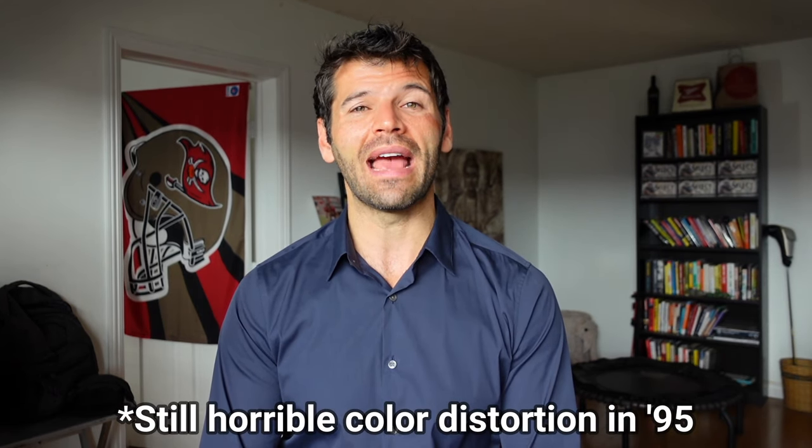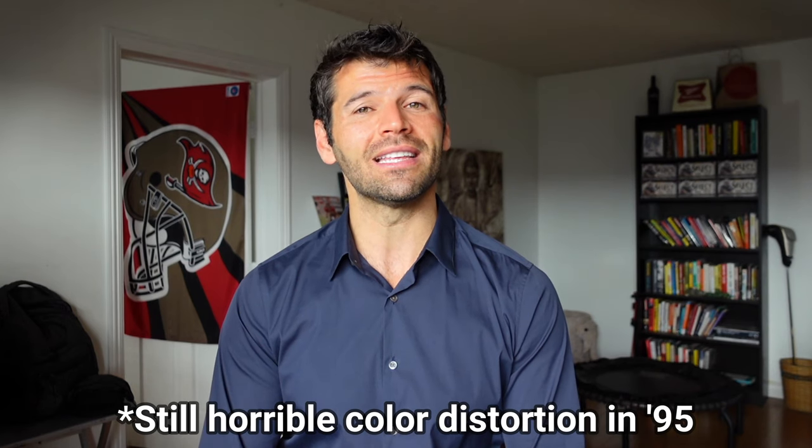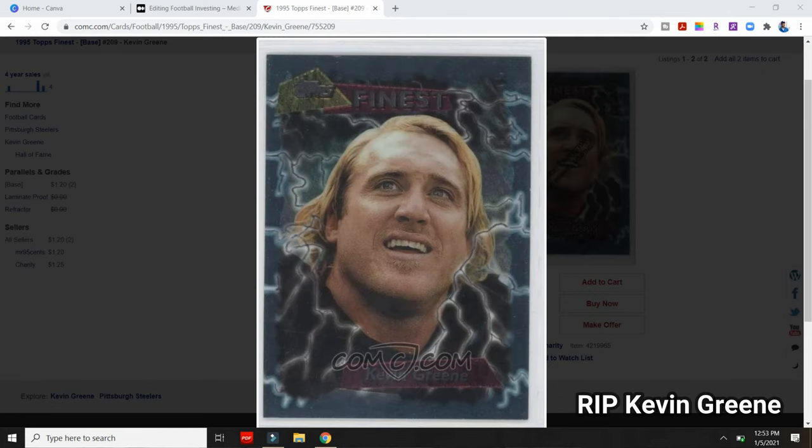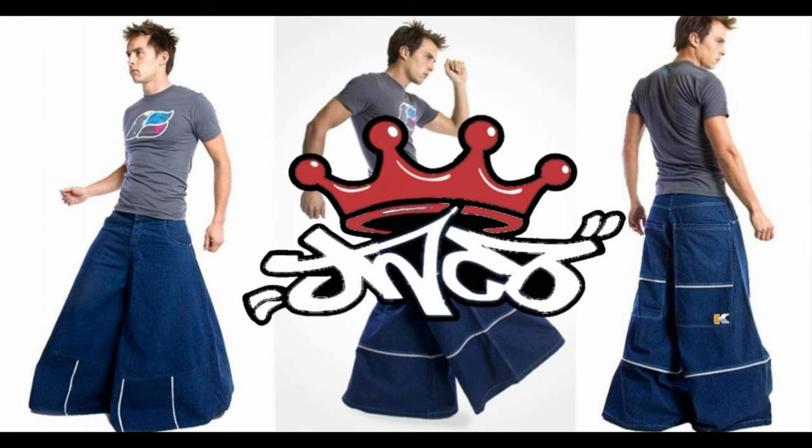In 95, that's where I feel like they got their act together. The colors were bright, the background actually complemented the player instead of distracting me from him. And even in football, I thought what they did with the lightning bolts was super cool. It's really 90s, but not in an embarrassing kind of way.